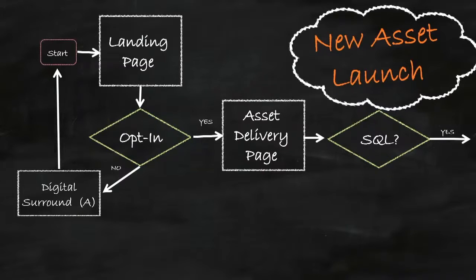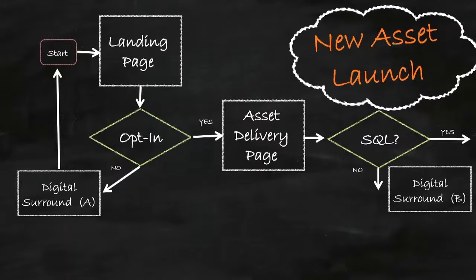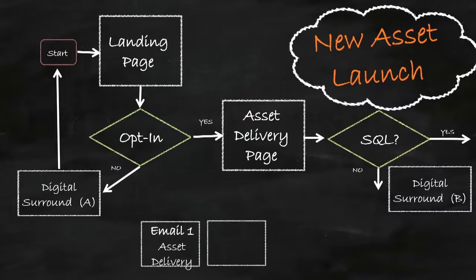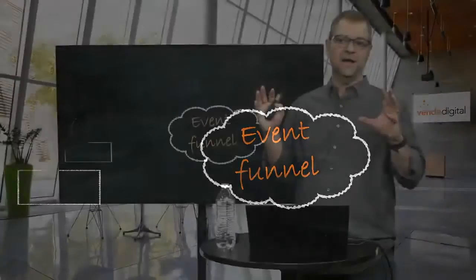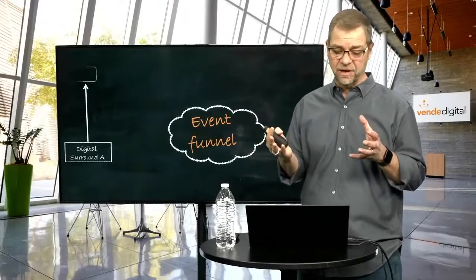If they're not ready to go, then we drop them into another digital surround, and we're just representing that here as digital surround B. And from there, they go through a process that is very heavily weighted on the email marketing side. Yes, they're still going to see ads and they're going to still see content in social, but primarily we're going to send them a series of 5 emails to try to warm them up. And so that's our lead generation play for a new asset launch.